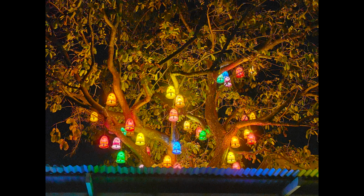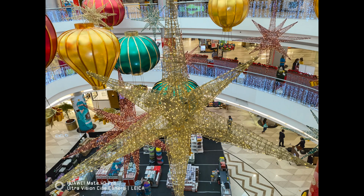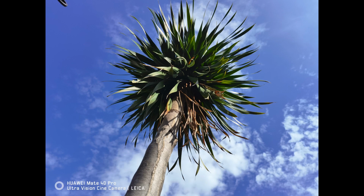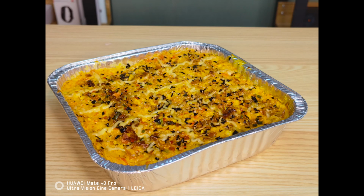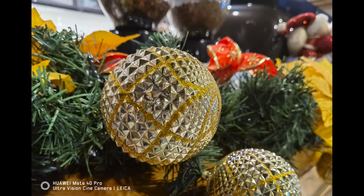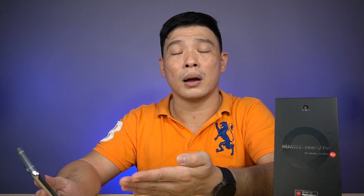So syempre, nabanggit na natin ang kanyang camera specs. Tingnan naman natin ang mga camera shots na nakuha natin dito sa phone na ito. So makita natin, no, ang mga shots, halos wala akong masabi. Tatak Leica, tatak Huawei na Mate series. It's really, for me, one of the best vlogging phones in the market right now, no.